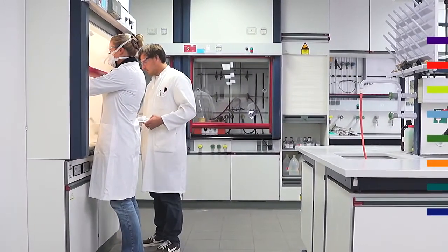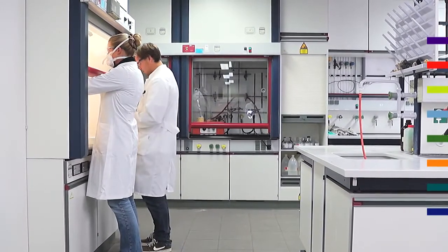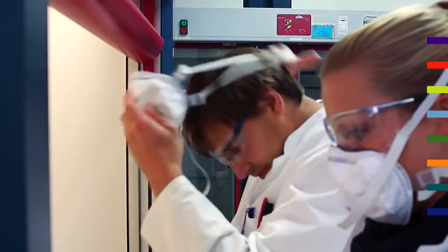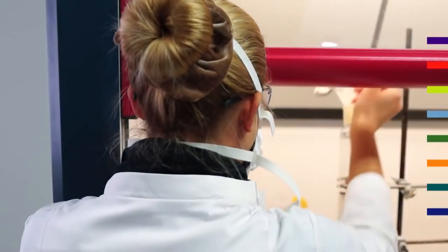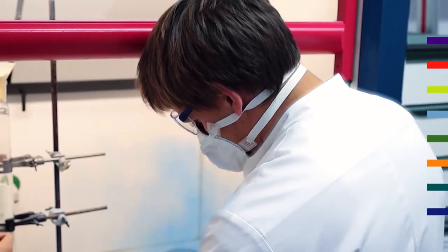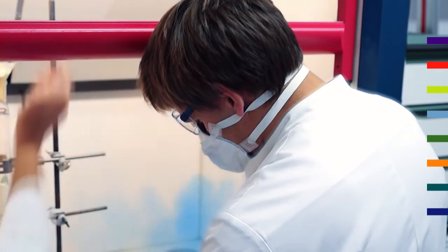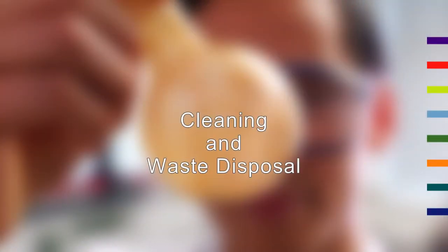This will work if the concentration of the harmful substance is not too high or the oxygen concentration is not too low. Even fine particle dust leads to significant dangers. As you can see in the example, it is dispersed in the air, can be inhaled, and reaches the lungs and in the end the cardiovascular system. Cleaning and waste disposal.